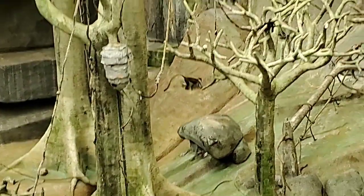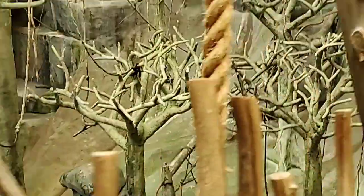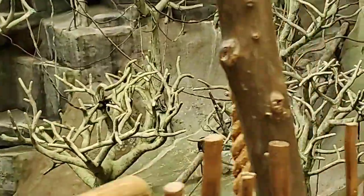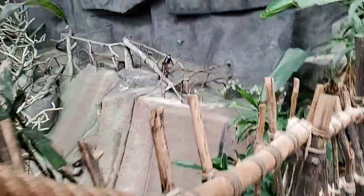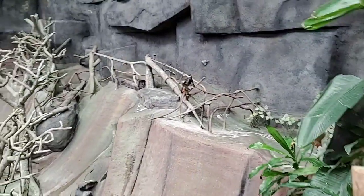Let's move down here a little bit across the bridge. I can show you a really cool feeder that we have up higher in the exhibit. And we've got a couple of our guenons here looking at us. We're very interesting to them. They like watching what we're doing as well.